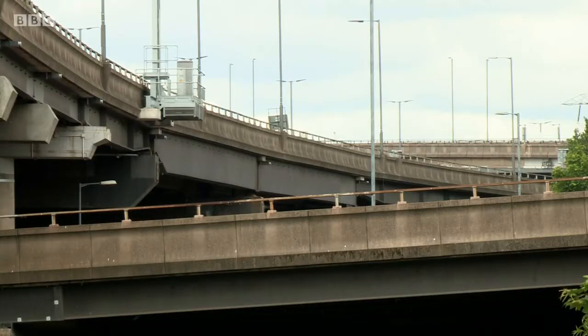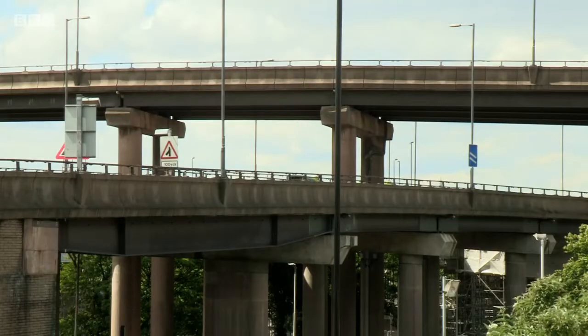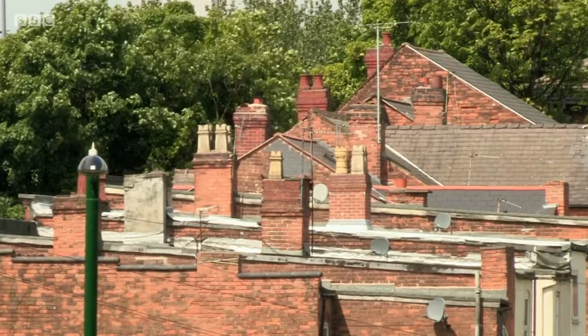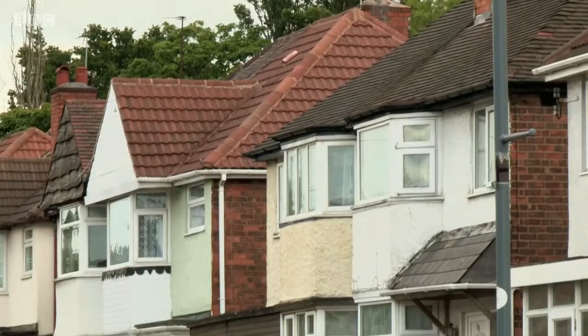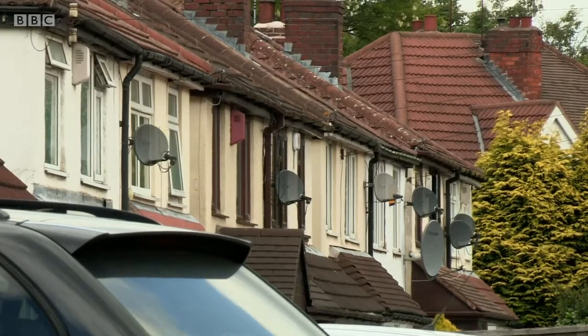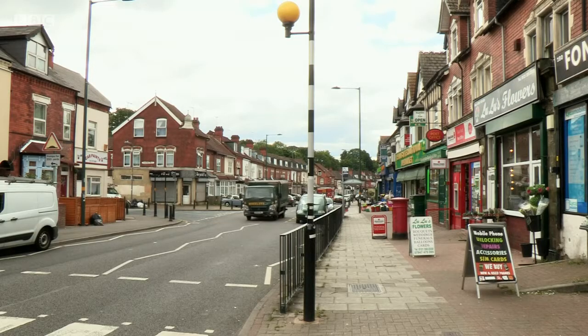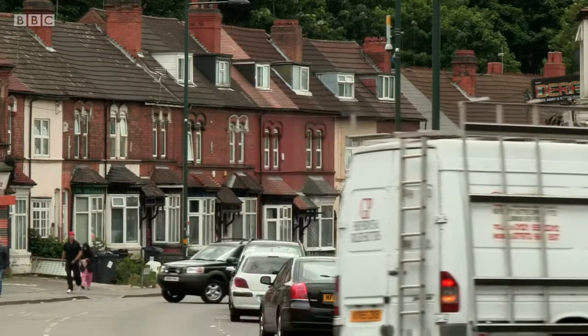This is the famous Spaghetti Junction, Birmingham's gateway to the M6. Close by sits Erdington, a popular residential area that boasts actor Martin Shaw as one of its most famous sons. One of his famous roles was in the 1970s series The Professionals. And our next property is certainly crying out for some professional help.